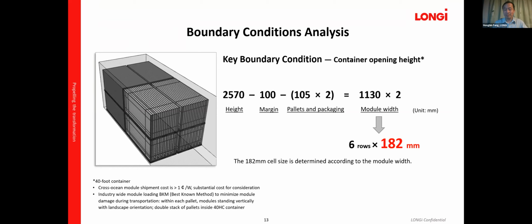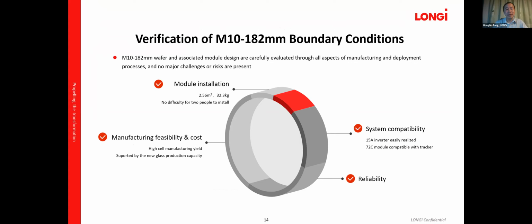And then we went back to verify the compatibility through the whole value chain. The manufacturer feasibility, the high cell manufacturing yield, and also supported by new glass production capacity. The reliability, there are no major obvious challenges and risks present. We also checked the system compatibility, as well as how the module is installed in the field. So overall, if you look at the whole process, there are no major challenges or risks present.